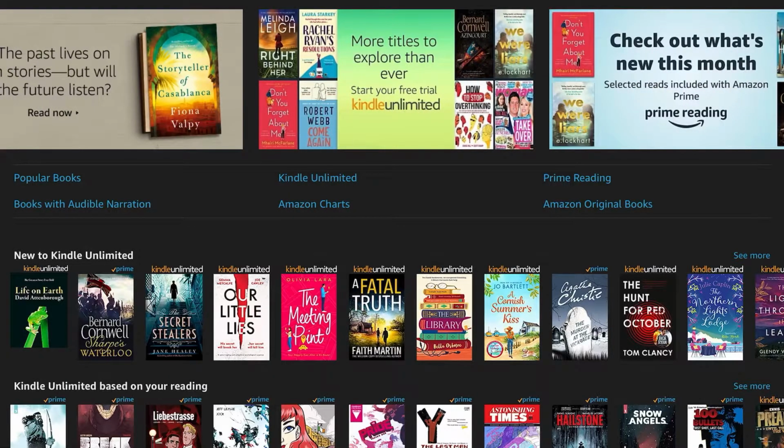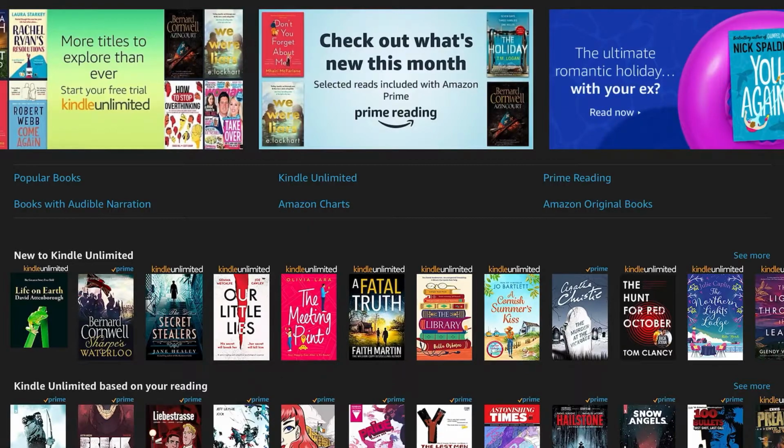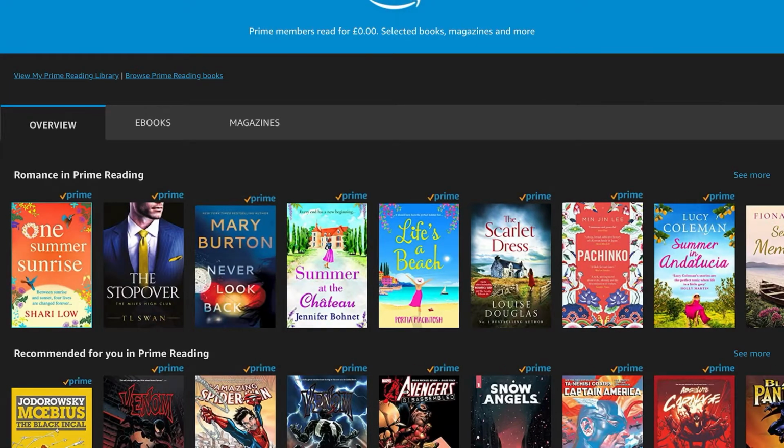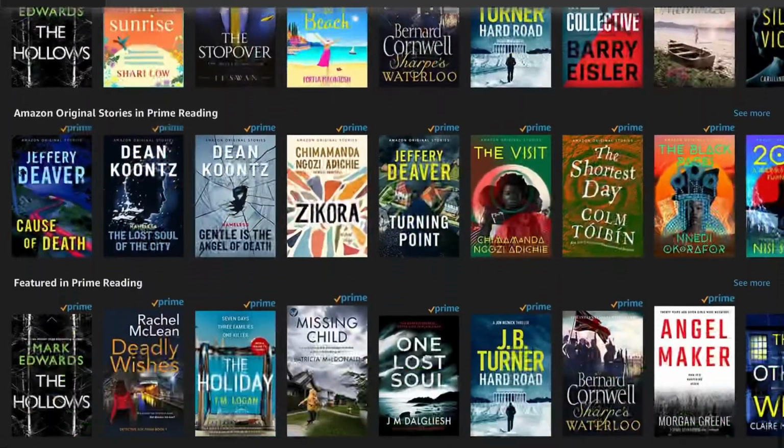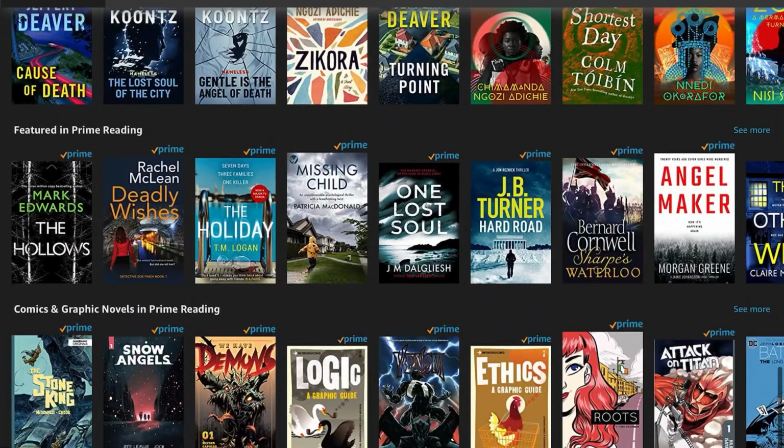Okay, so this is the Kindle app open on the Discover tab. All you've got to do is go over to where it says Prime Reading, click on that, then have a little scroll around until you find comics and graphic novels, then go over to the side and press See More.